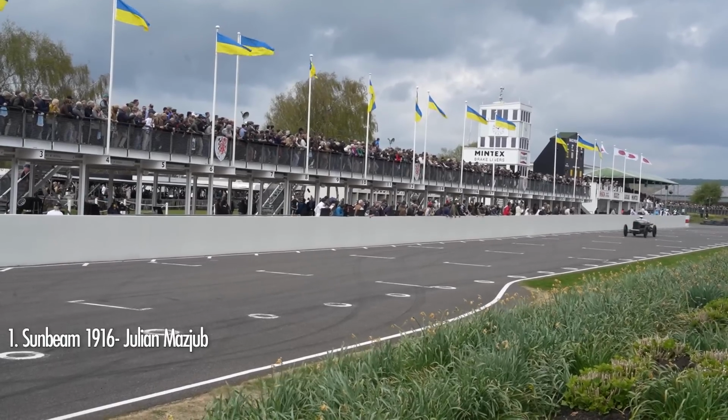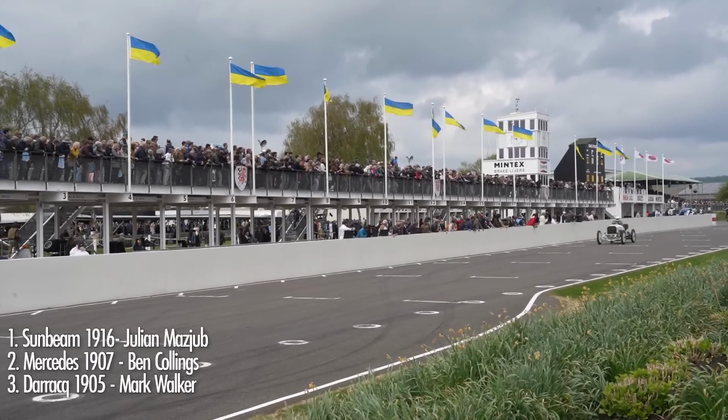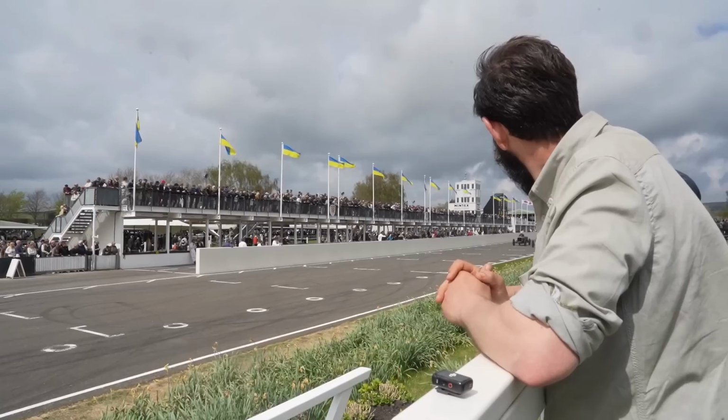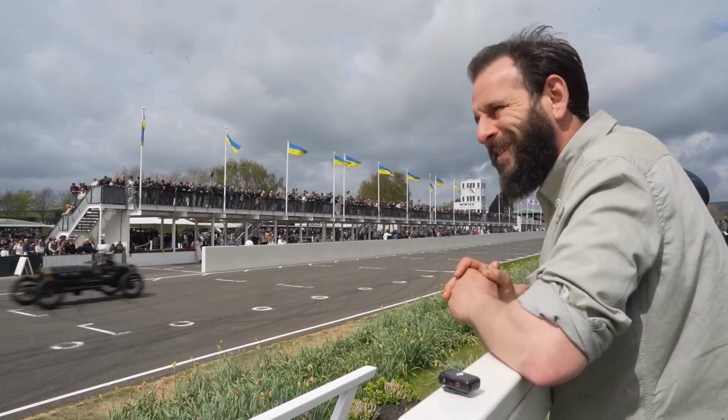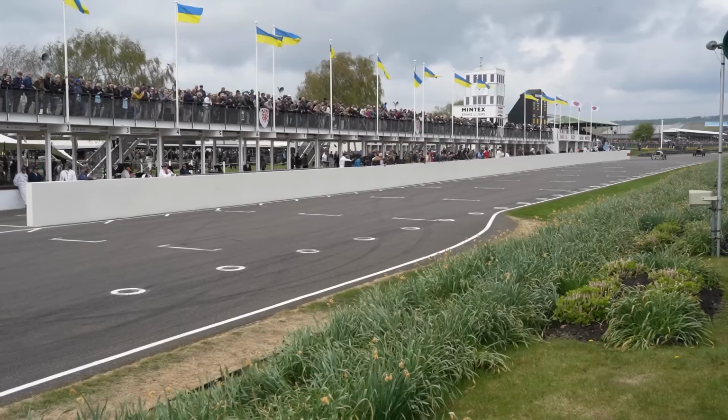We are 2 laps in. So far, Julian is way in the lead, but Mark is creeping up on him. 2 laps to go. Julian is still way out in front, but Mark is getting closer and closer every lap.